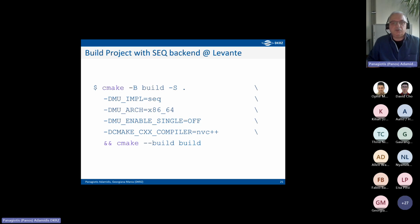The first of your builds will be to build the existing sequential version. This is done with this command, cmake -B build, or however you name your build directory. It is important that you use this implementation, SEQ, and as architecture, x86-64. We are mostly keen on double precision results. We also have single precision, but in this case you will switch it off, and you will give us the compiler NVC++, and that's it. Then with CMake, you will build the existing sequential version.